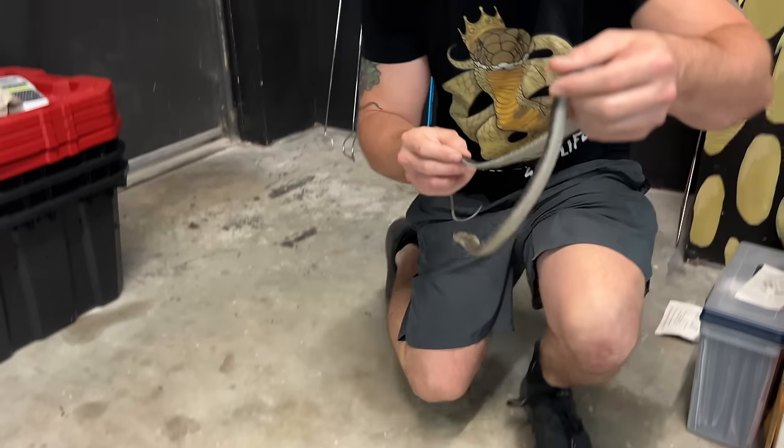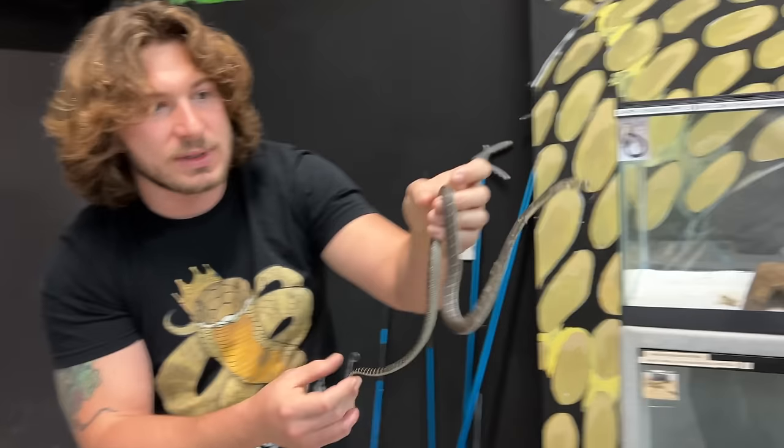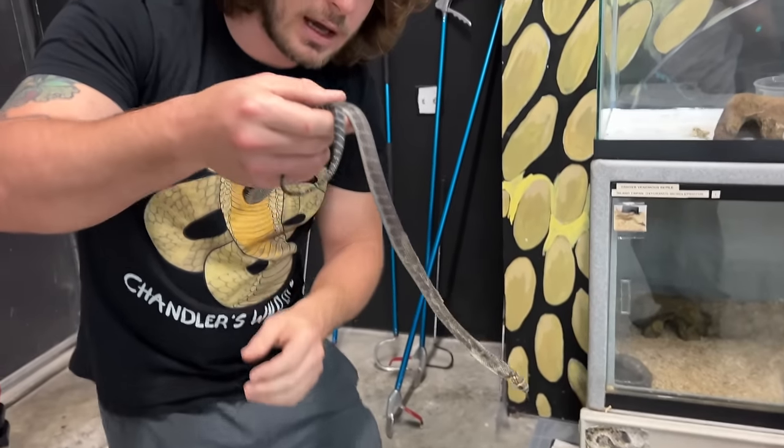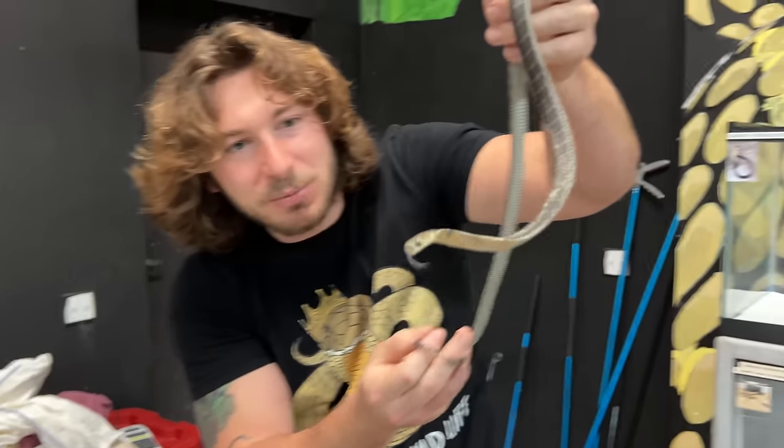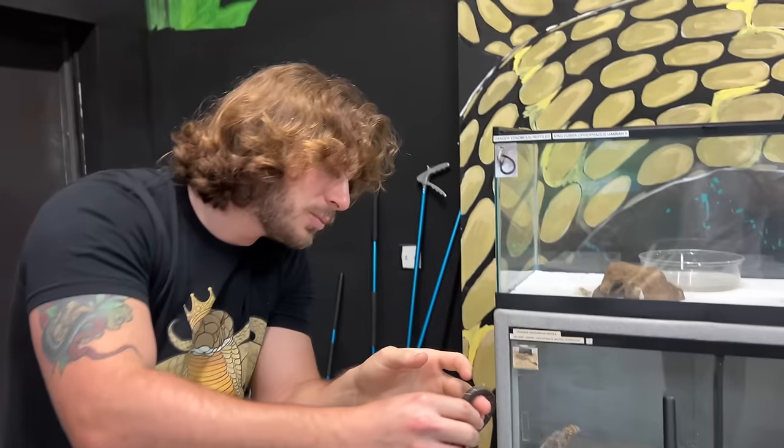Obviously, you never handle venomous reptiles the way I do. I've been dealing with snakes like this my whole life, and I take risk into my own hand, quite literally. Look at that. Such a beautiful little King Cobra.